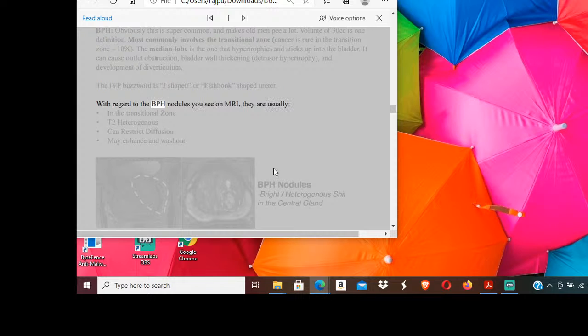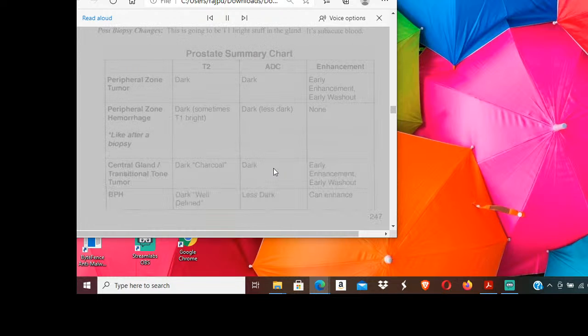With regard to the BPH nodules you see on MRI, they are usually in the transitional zone, T2 heterogeneous, can restrict diffusion, may enhance and wash out. BPH nodules: bright and heterogeneous stuff in the central gland. Post-biopsy changes will be T1 bright stuff in the gland. It's subacute blood.